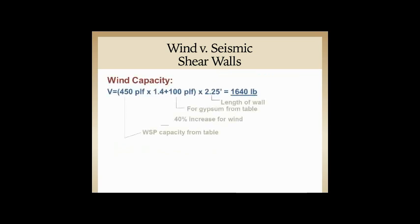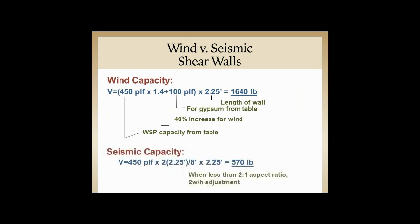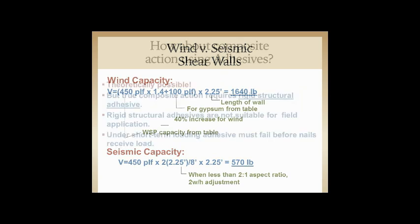When we compare the wind capacity, the tabulated value 450 times the 40% increase, plus gypsum is 100 pounds per linear foot, times the length of the wall, 1640. With seismic, we're only reducing the 450 by the factor of 2 times the width over the height. So that's quite a difference, 1640 pounds versus 570 pounds for the same shear wall in a seismic design.